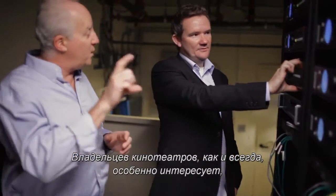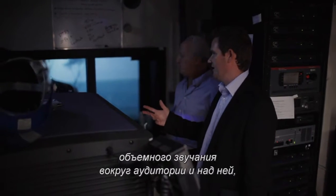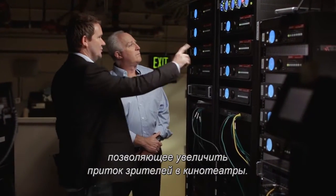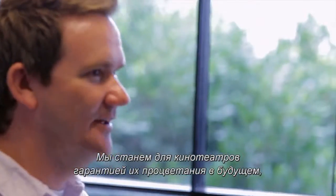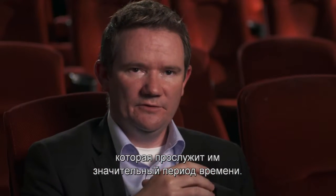For theater owners, their primary concern as always is, how can I get more people to come to my theater? But now with this better technology of surround sound and sound over the audiences, that gives them something to leverage bringing people back into the theater. With Dolby's new technology, we're literally building a pipeline for the industry, and we're going to be future-proofing the exhibitor by providing them this technology which will sit with them for a significant period of time.